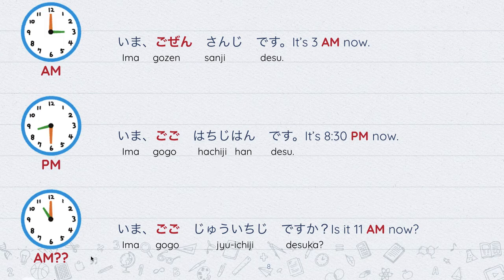The last one, it's pointing out 11, but with the question mark, AM question mark. So that means the person is asking, is it 11 a.m. now? And if I wanted to say this in Japanese, it'll be 今. Oh, it says 午後. Sorry, my typo. But it's 今午前11時ですか?